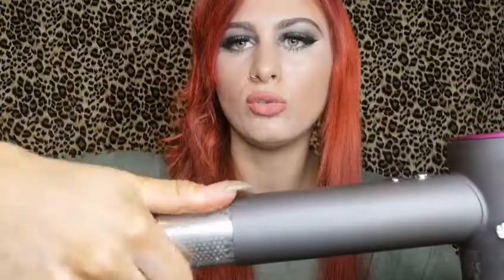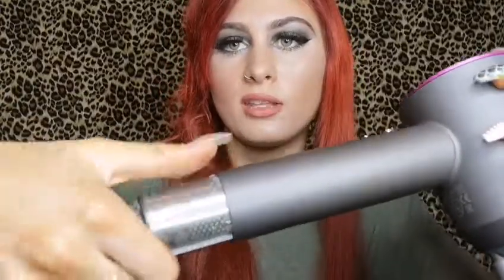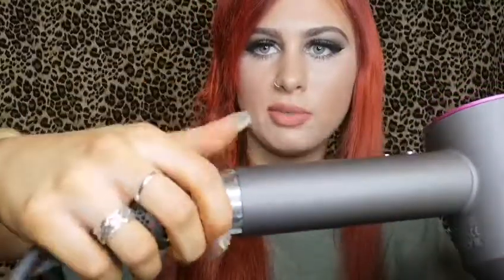One thing you do need to remember about your Dyson hairdryer is to clean the filter. As you can see, this one is slightly dusty. All you need to do is get a damp cloth, and as you can see, even if I just brush over the top of this, it's going to eliminate that dust. So it's very important that you clean this.